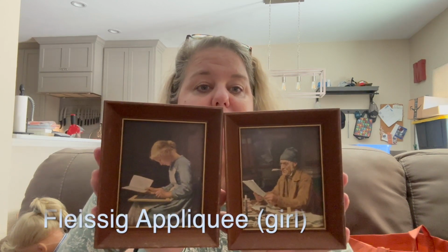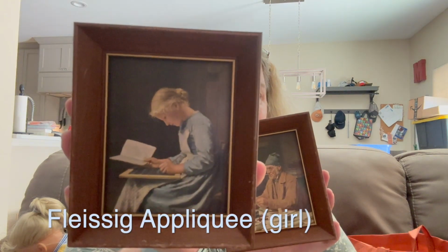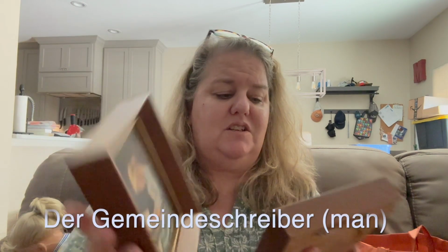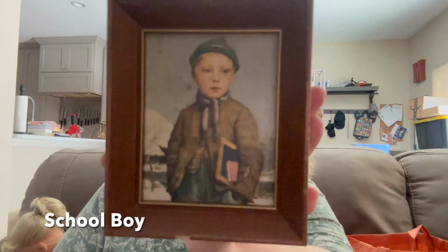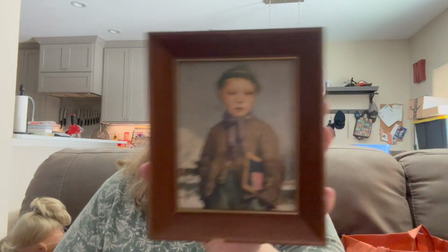And he has several, just like day in the life pictures. There's a girl studying. That one's in fairly good condition. This is an old guy sitting at a table with a pen in his mouth. This one has the most damage to it, but it's just a little boy. These are all 4x6 about in matching frames. This one also has some damage on the bottom of the frame.